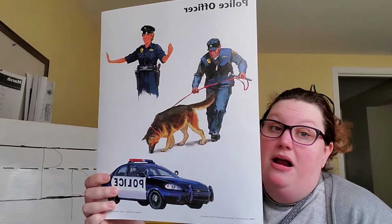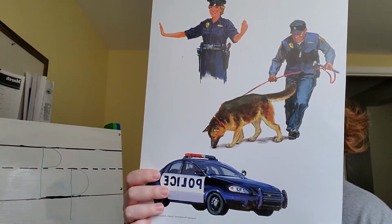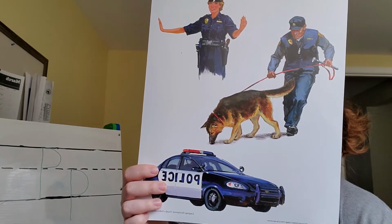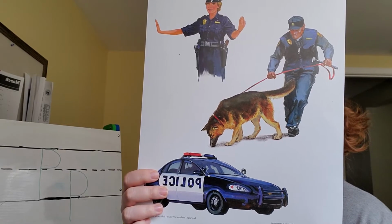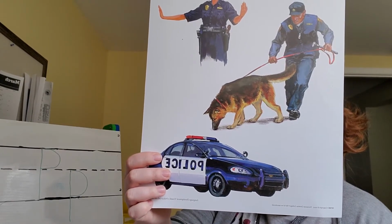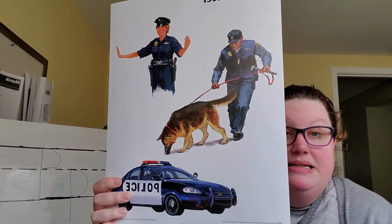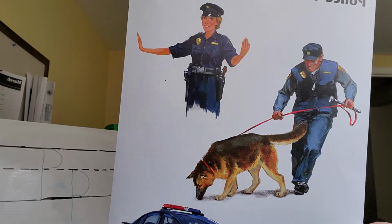We need to obey our police officers. Police officers make sure that people obey the laws. We should always do what a police officer tells us to do. God's word, the Bible, tells us to obey them that have the rule over you. That's Hebrews 13:17.